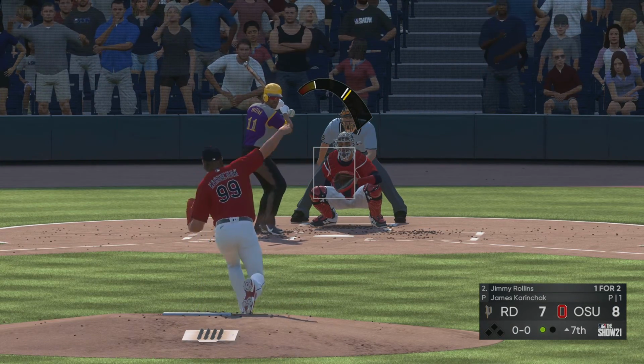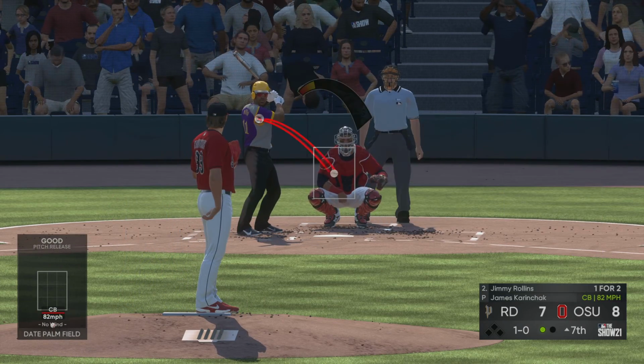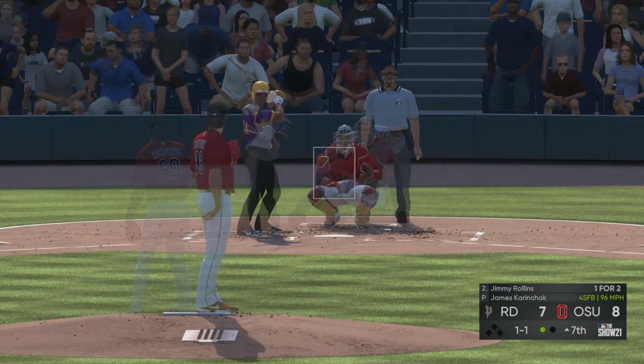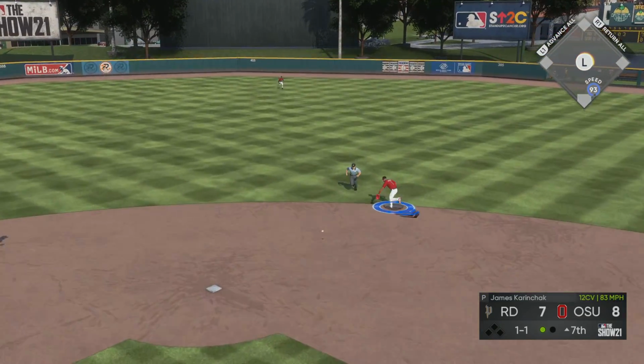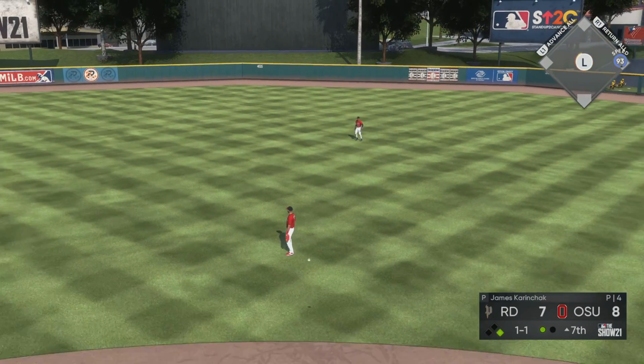So now to the plate, Jimmy Rollins. He'll take a look at a pitch too low. It's ball 1. A hit in 2 tries for him so far. Fouled off. Grounded back up the middle. That's through, and he's now 2 for 3 in this one.